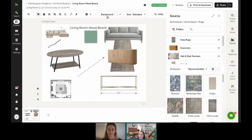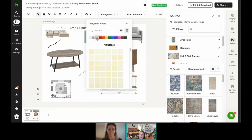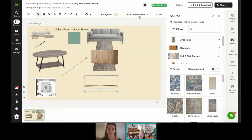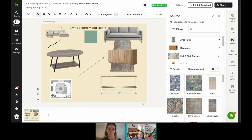Background here, so we can customize the background color. Again, or we can assign a different color from Benjamin Moore, Sherwin-Williams, and it will create that background color for us. This size dropdown will show you the size of the mood board. You can adjust it just depending on your presentation style. Maybe you have a wider screen where you're going to be presenting to the client and you want to make that adjustment.